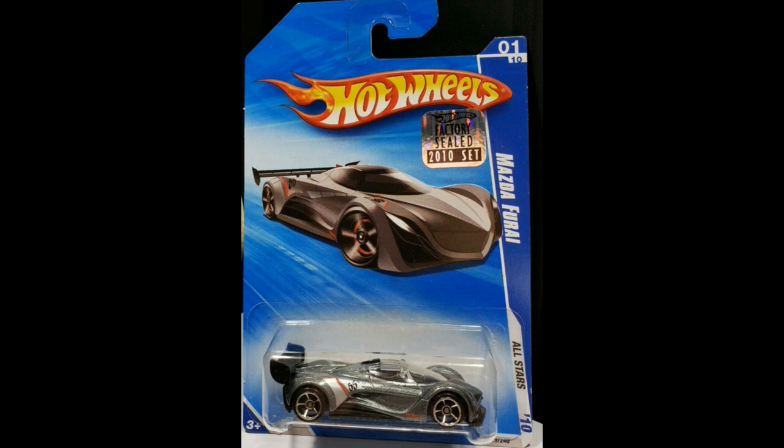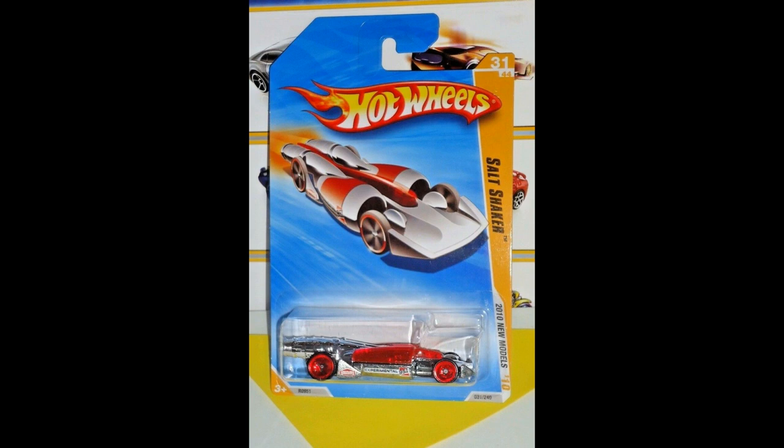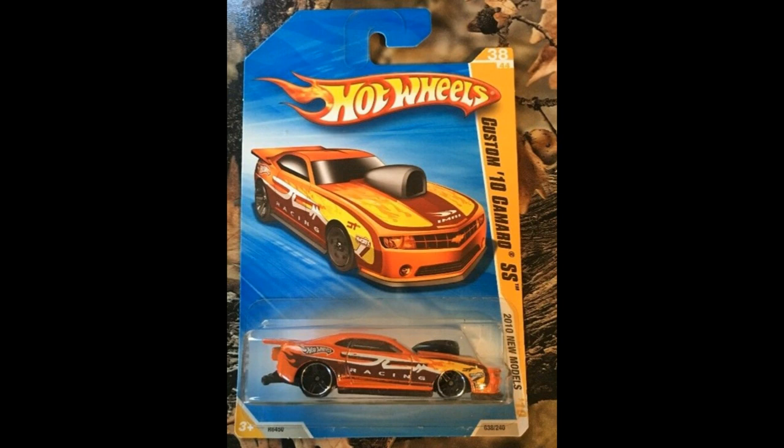Next up here, from the 2010 Hot Wheels Premier, also the Sand Blaster, quite a popular casting right there. Next up here, a fantasy car, this is the Salt Shaker, part of the 2010 new models. And following that up, another one, part of the 2010 new models, this is the custom 2010 Camaro SS. Check that one out.